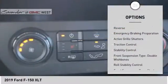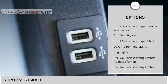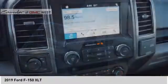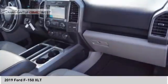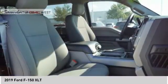Power windows with safety reverse, emergency braking preparation, active grille shutters, traction control, stability control, front suspension type, double wishbones, roll stability control, front suspension type, strut, daytime running lights, fog lights. This beauty will make even your house keys jealous. Drive it today.